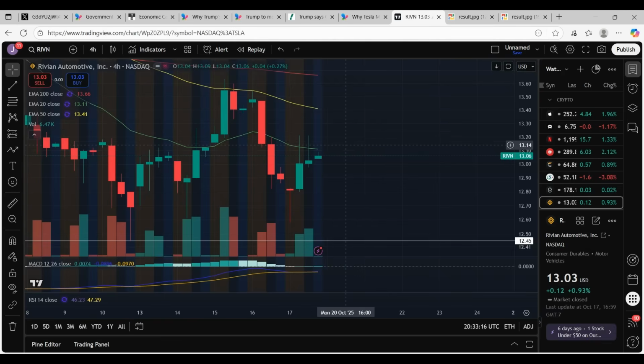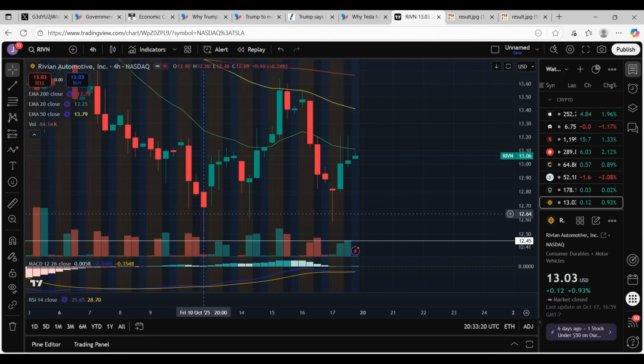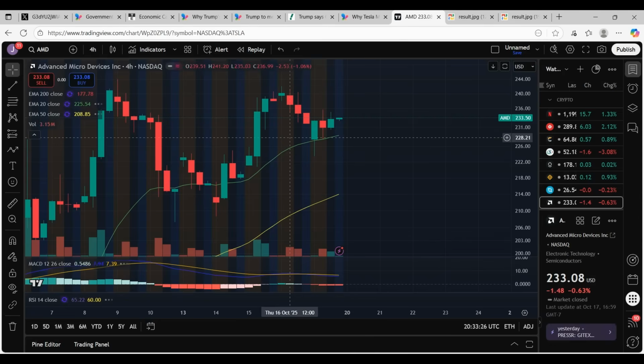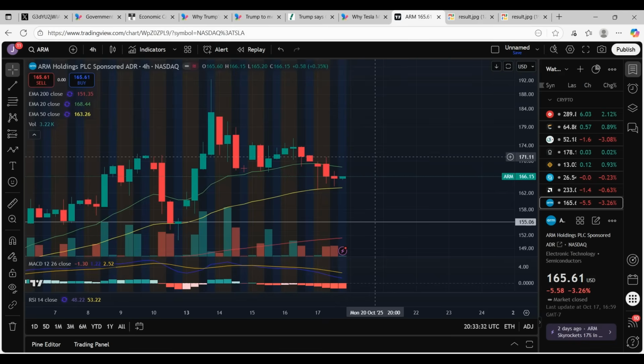On Rivian, if we break 13.1, we're looking for an attempt for 13.4. So I see a double bottom and a potential bounce that's likely coming. SoFi has 27.14, so our resistance is going to likely be tested. AMD is making higher lows here. As long as we don't lose 228, we're going to be favoring a pushback up to 238 as well.